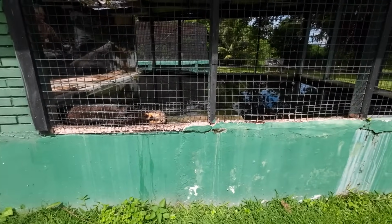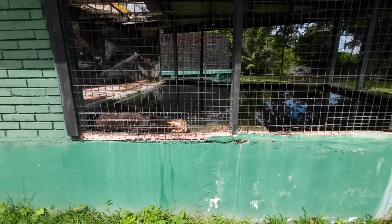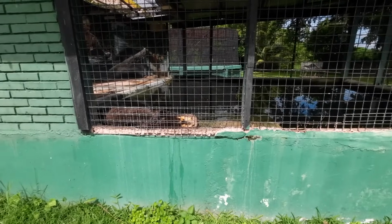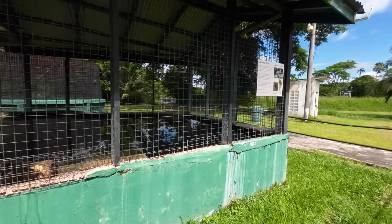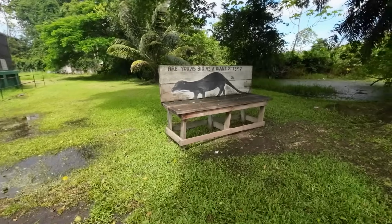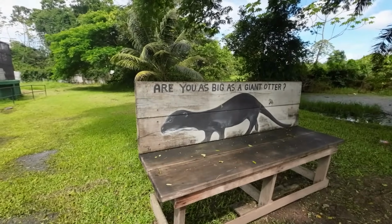Remember, he used to have a ball in here he used to play with, but I don't see the ball or any toys. Are you as big as a giant otter? Probably, maybe.